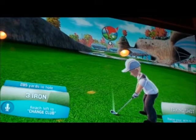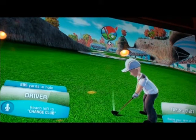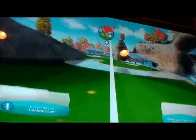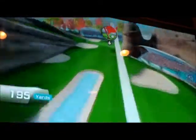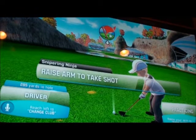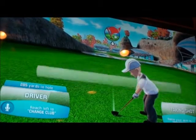Don't look away now. This could be a crucial stroke. Driver. This one really needs to travel. Not even a breath of wind. Always a good decision to practice a tricky shot. Stepping up to take their shot.